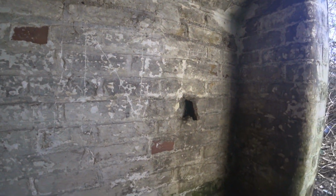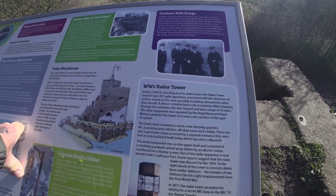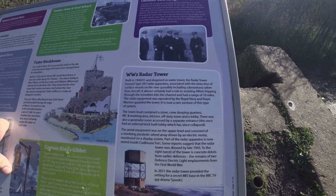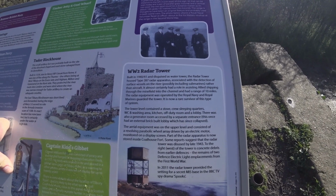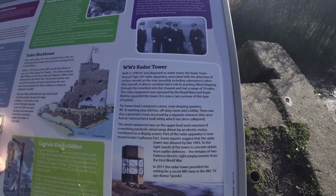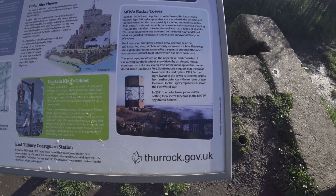Nice. Built in 1940-41, disguised as a water tower, the radar tower housed Type 287 radar apparatus associated with the detection of surface vessels on the river, possibly including submarines. Rather than aircraft, it almost certainly had a role in assisting Allied shipping through the minefield into the channel and had a range of 10 miles. The radar equipment was operated by the Royal Navy and Royal Marines guarded the tower. It is now a rare survivor of this type of system. Wonderful.